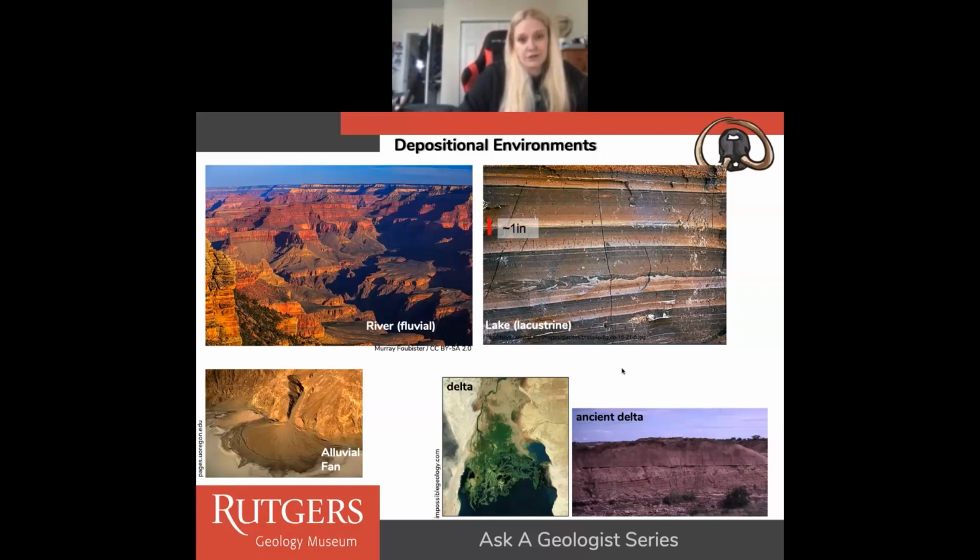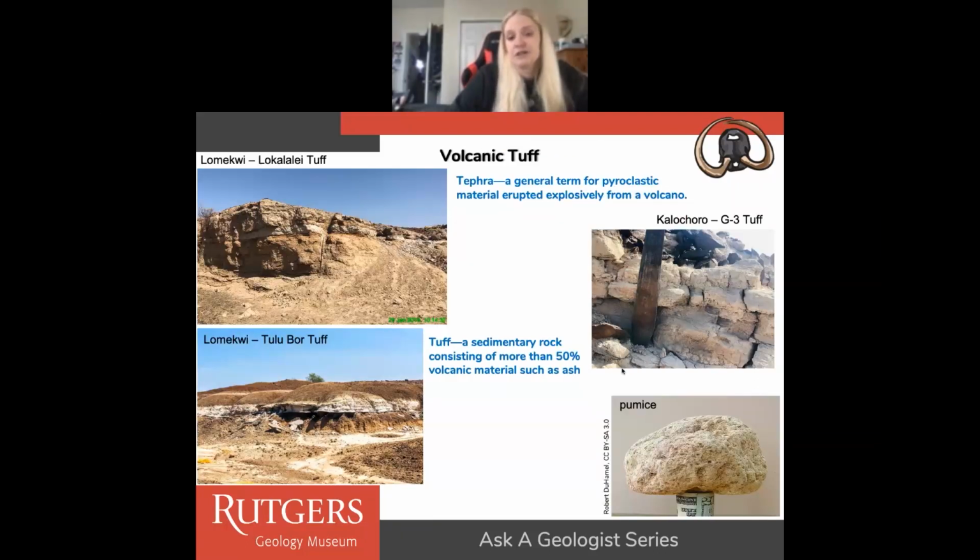Now, one other important thing that you need to know about Turkana, or about Kenya, in terms of studying the geology is not quite a depositional environment, but it's a kind of rock. And this is volcanic tuff. Volcanic tuff, or the general term tephra, is pyroclastic material erupted explosively from a volcano. You can imagine the lava coming out of a volcano. At some point, it hardens, it becomes a rock, or it becomes ash, or different kinds of things that we have words for. But what I'm going to talk about is volcanic tuff, which is a sedimentary rock that consists of more than 50% volcanic material, such as ash.